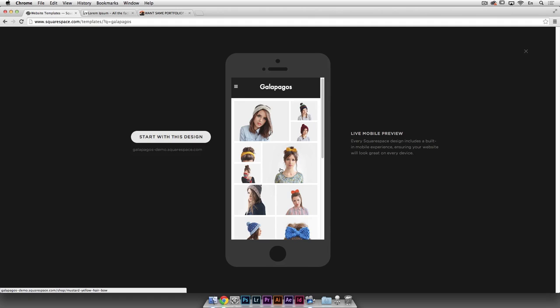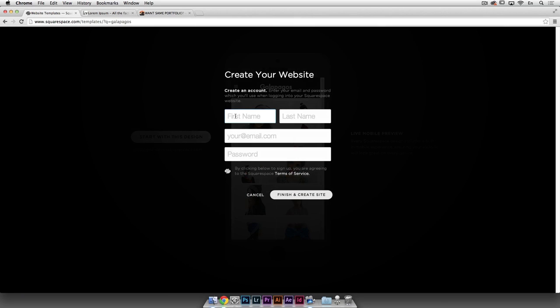What I like about this one is that I don't like when my photos are cropped. If I've got a landscape photo, I want it to respect the landscape format. If I've got a portrait photo, I want it to respect that. That's why I took Galapagos. I'm going to start with this design, and then you just put your first name, last name, email, and password.